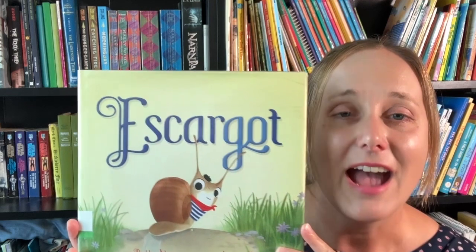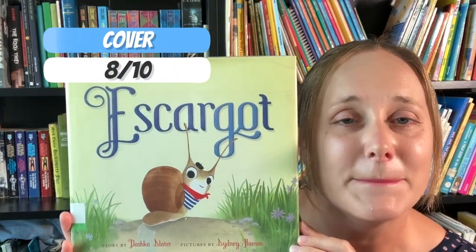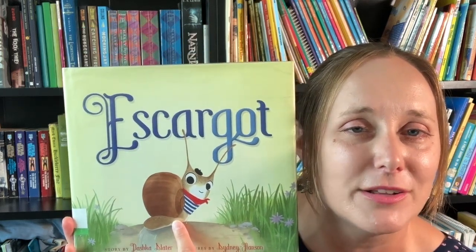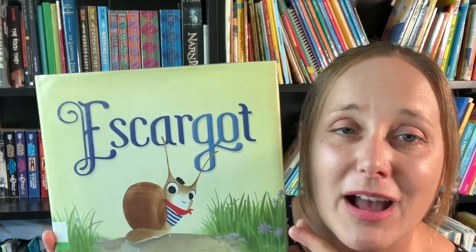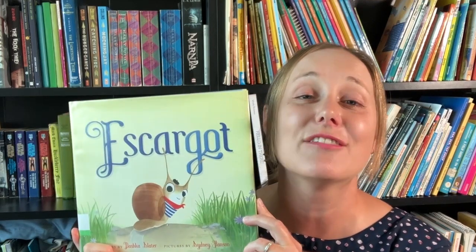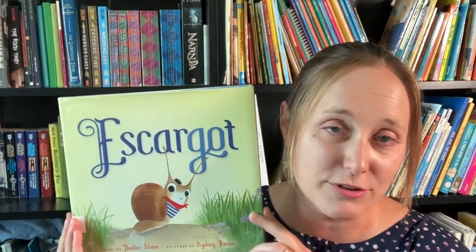The cover. I gave this cover an 8. I think it's a really beautiful cover, but it doesn't tell very much about the story. It just has the character right in the middle and the really big title. But I think it could have had a little more about what he's going for in the story. Next, the story. This story is pretty straightforward. He's looking for a salad, and he's looking for someone to call him their favorite animal. It's a very character-driven story. I gave this plot an 8 out of 10.